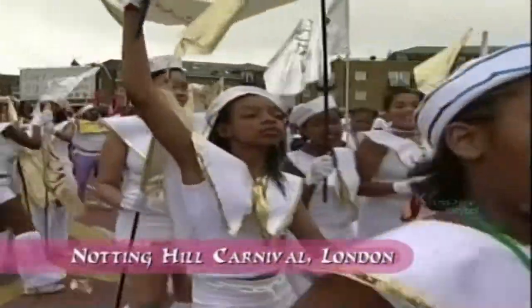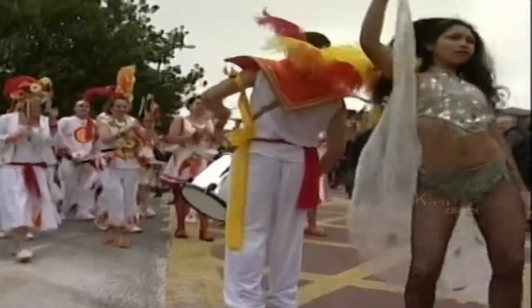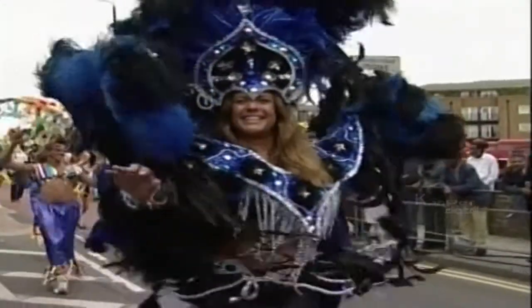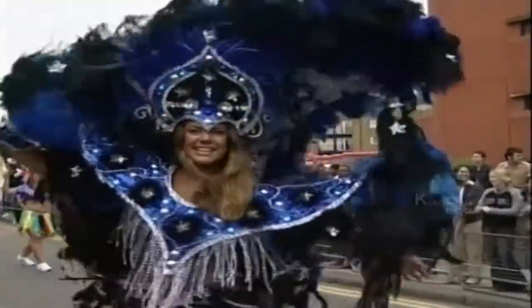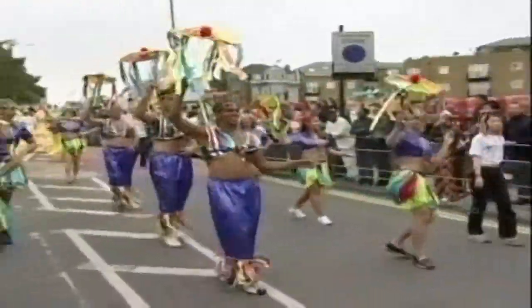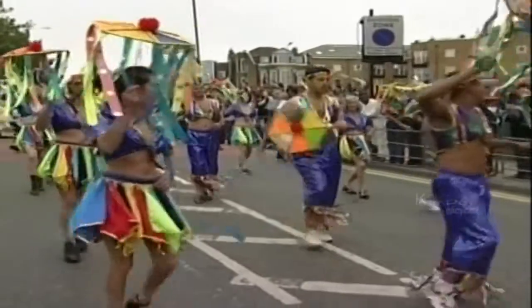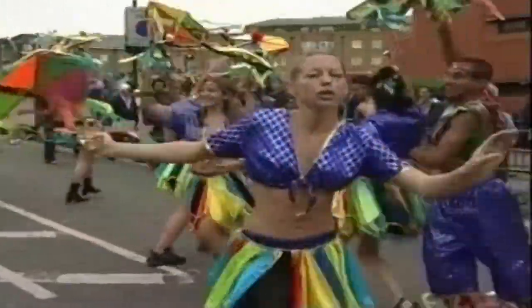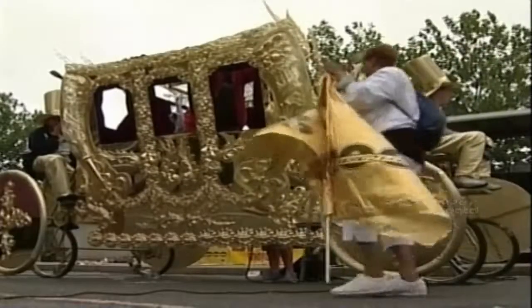With singing, dancing, steel bands and elaborate costumes, this annual carnival is the largest street party in Europe. From its beginnings 40 years ago, London's Notting Hill Carnival has grown into a two-day summer festival spectacle. And what a spectacle it is! Gold is the dominant colour that marks the carnival's thanks to the Queen's Golden Jubilee.